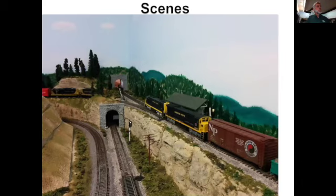So I'm going to just do a few scenes just to give you a flavor for how the layout looks. This is, again, where the two lines come in from the staging. The bottom one is coming in from Centralia, the top one from Tacoma. And the top line, this is St. Clair with the branch peeling off to Union Mills. And then the bottom, this is the Wabash area.